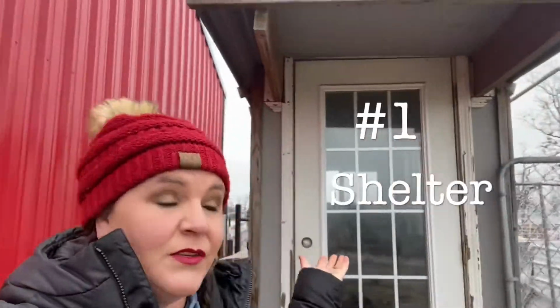Here is the top 3 things you need to have to keep chickens in the winter. Number 1 is a shelter. Ours I call a coop. It is about 4 by 10. It has windows, it has a trap door to let them in and out, and then it's got this big main door for me to go in and out.